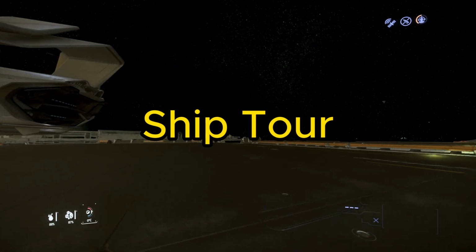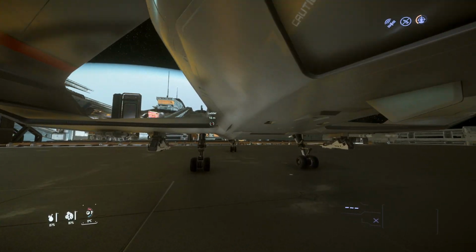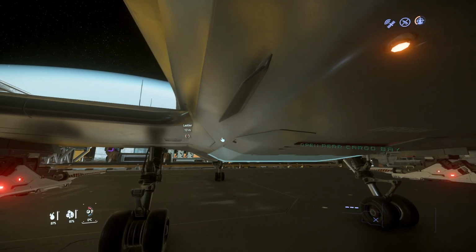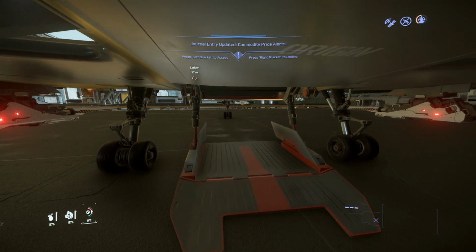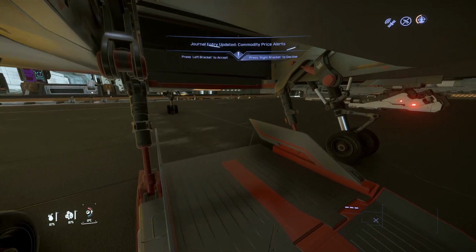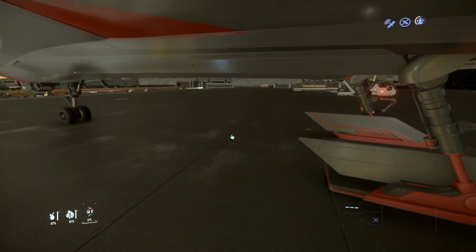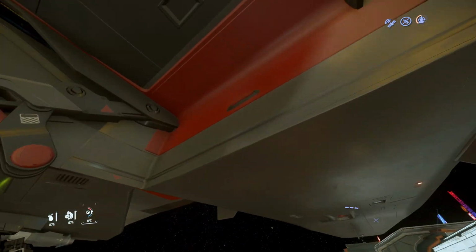So starting off with a ship tour, and just before I enter, going to the rear of this ship, you can see there's a little button here, and when you press it, it opens up the rear cargo bay. You can see it's not very big and it cannot really hold much. It's where the 4 SCU goes. On the other series there's like an extra bit going here which will be like double the SCU, but you can see it's not very high up.